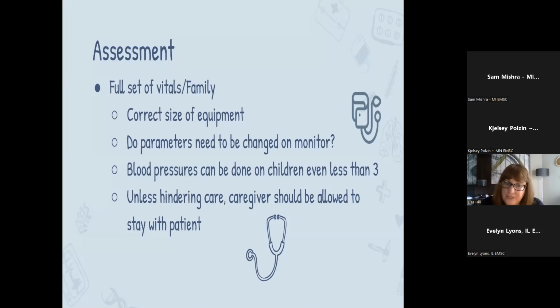And then unless hindering care, the caregiver should be allowed to stay with the patient. That's going to help keep that patient calm. Now, if that's not the case, or if the caregiver is causing more problems, then you may have to separate. But other than that, they really should be allowed to stay with that patient, properly secured, etc. It will help you in the long run taking care of your kid.